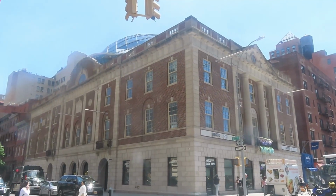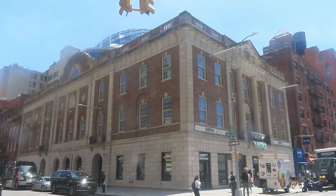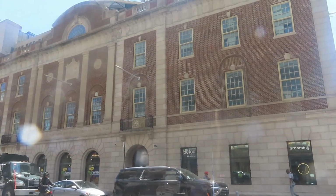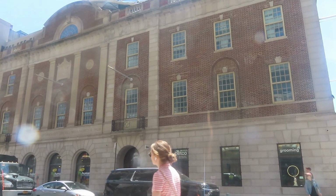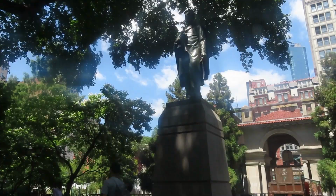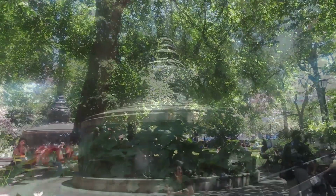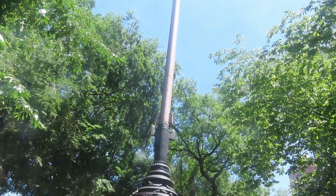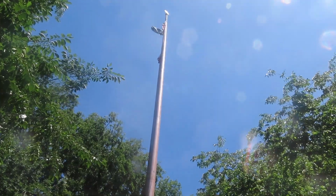Tammany did much for the poor and jobless of New York, but at the same time, in many cases, robbed the city of millions. Finally, in the 1970s, Ed Koch became mayor and Tammany faded into history. Well, Abe Lincoln gets a statue here also. This monument and flagpole was erected in commemoration of the 150th anniversary of the Declaration of Independence in 1926.